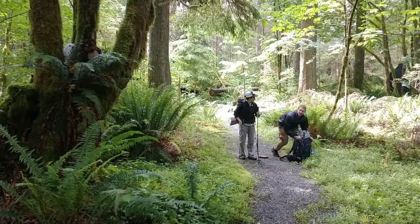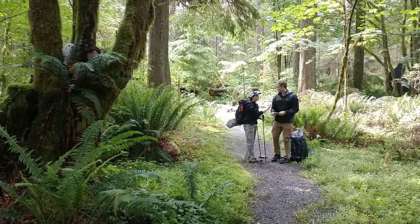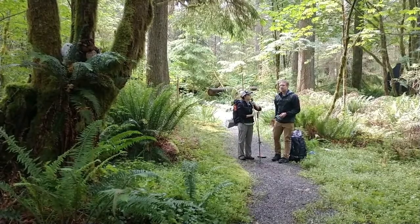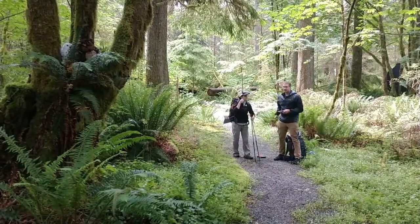No, I'm gonna try to feed it. No, we don't want to do that. No, we don't want to feed the wildlife. That's one of our leave no trace principles. Okay. So let's go ahead and take a couple steps back.